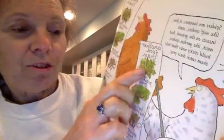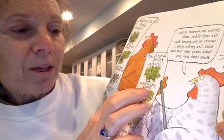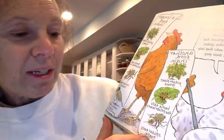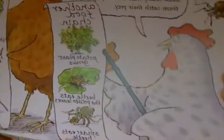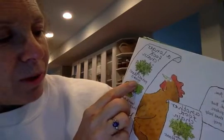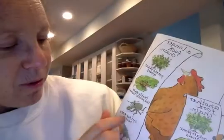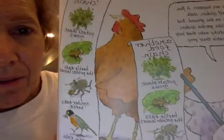So here's another food chain. Potato plant grows, beetle eats the potato plants, spider eats beetle. That's one food chain. Here's another one. Potato plant grows, beetle eats the potato leaves, spider eats beetle, robin eats spider.